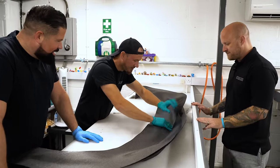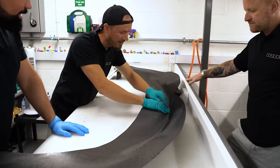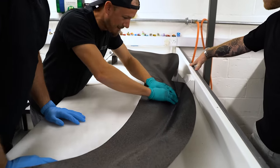There's your little badge there, where everyone's going to sit. Yeah. Then he got open.